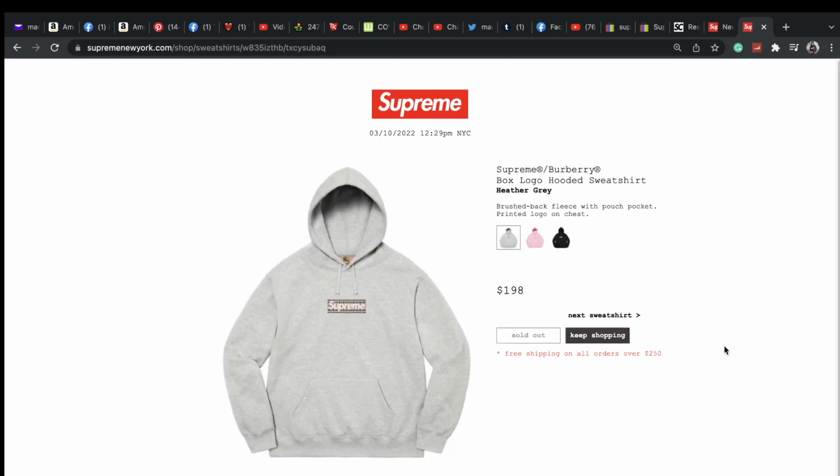This one's the Supreme Burberry box logo hooded sweatshirt. Heather gray, retails $198. It is sold out. Brushed back fleece with a pouch pocket, printed logo on chest.